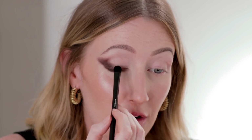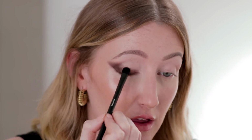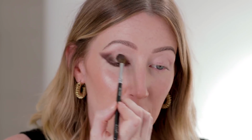Next, I think I want to take one of the shimmery shades. I don't want to add anything too light because I want to keep the eyeshadow quite definite on the eyes. So I'm going to go into a dark shimmery shade, this one here, and apply that just kind of over that dark shadow that's already on the eye. Again, not bringing it too high. I'll take the brush just to soften the edge. I'm not really blending upwards with this brush, just softening the edge. You don't want to overblend this kind of look, otherwise you lose the shape.